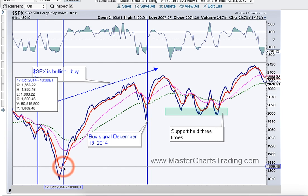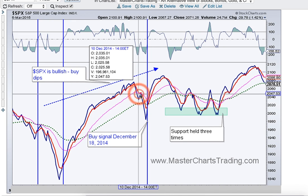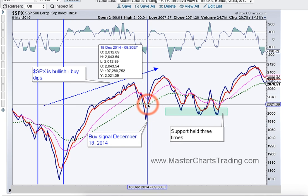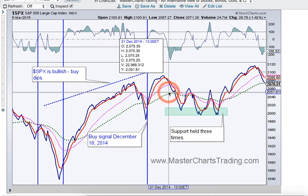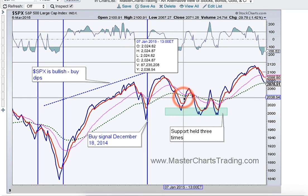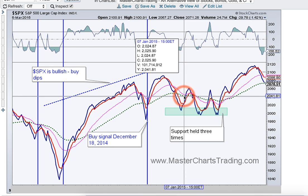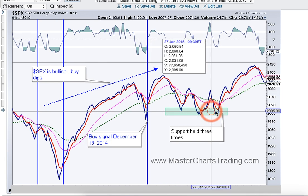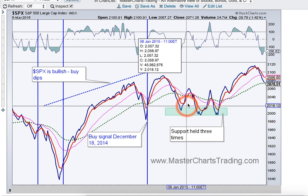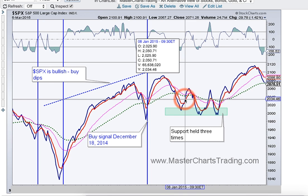So this is a signal that happened on the 17th of October, and then we took profits here and here. And then another buy signal happened on the 18th of December. We took profits here and exited the position right here. So there were actually quite a few, 1, 2, 3 signals from here on, but it's possible to just get away with 1 signal because here the support held 3 times, as I showed on the previous chart. So with these charts, we can just enter right there on the 8th of January.